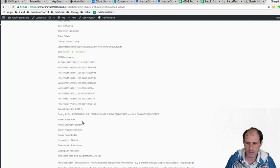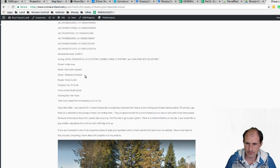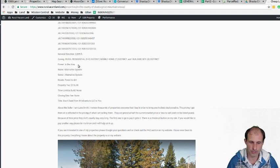This says there's power in the area. I'm not 100% sure about that. Go look at it and make sure for yourself before you believe that. There's a big power line off in the distance, but I'm not sure there's residential power lines in the area. Water says alternative systems. You got to figure out your own water source. Most people are drilling wells or getting water delivered. Sewer alternative systems. You got to put in a septic system or get more creative with the sewer.